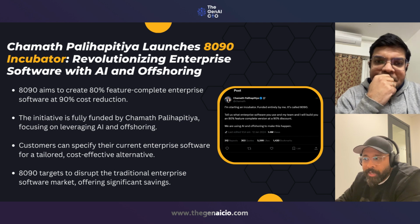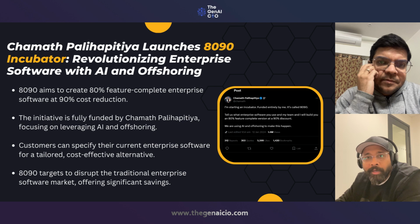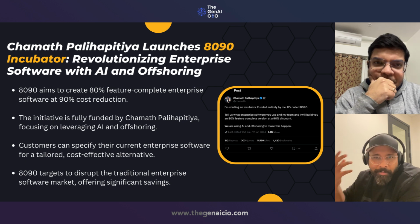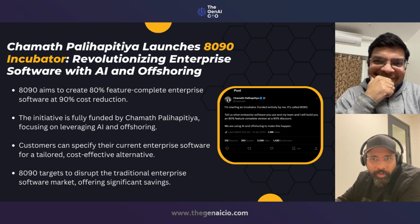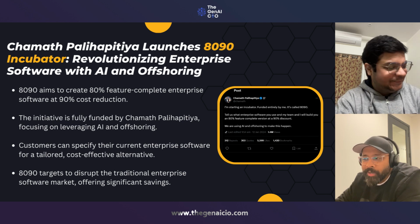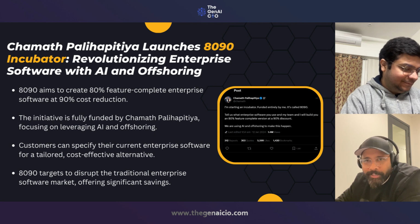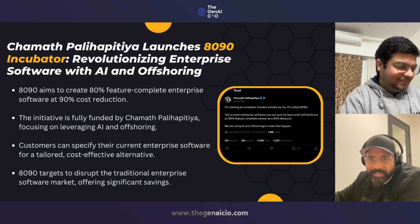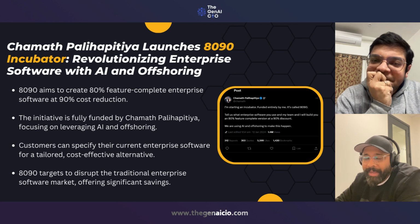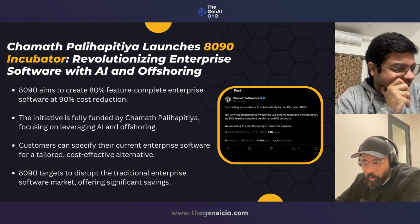So what he says is, tell us the SaaS app where you're burning a lot of money. The best example is Slack, which comes to everyone's mind anyway. He says, I've put up a team, we'll build that for you, which will do 80% coverage on the feature set, and it will be 90% cheaper than what your current SaaS app is. Okay. So he asked people to post.